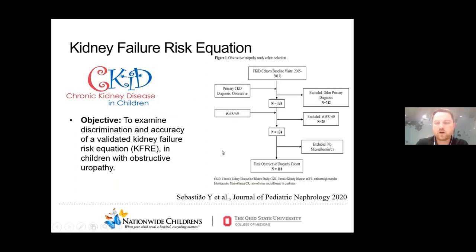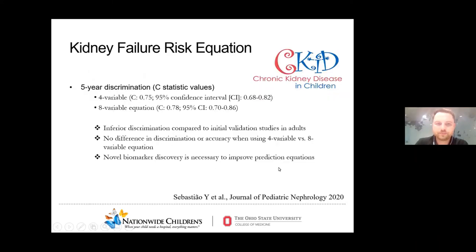So going back to our CKID cohort, this time we ended up having a cohort of 118 children with eGFRs at baseline less than 60, because this was the inclusion criteria for the initial validation study in adults. And we looked at the accuracy and the discrimination of this equation to predict which kids went on to develop kidney failure. What we found is that the five-year discrimination for the four variable and the eight variable were actually quite similar. Their confidence intervals overlap, and both were inferior in this cohort compared to the adult cohort that it was validated in. So our conclusion was that although this did provide some level of prediction, it's not optimal, and that we probably need to look at other markers to see if we can improve this equation.